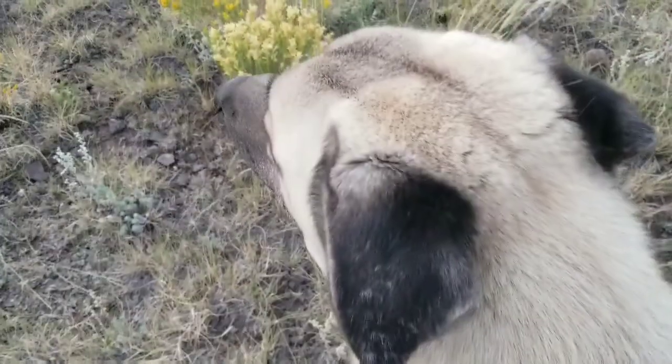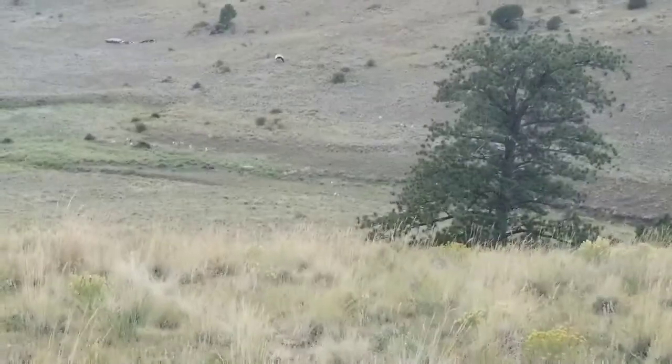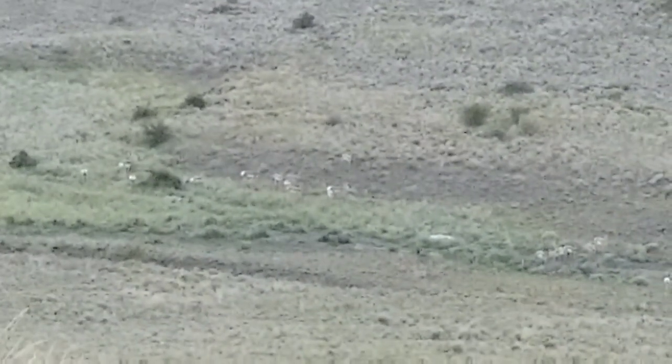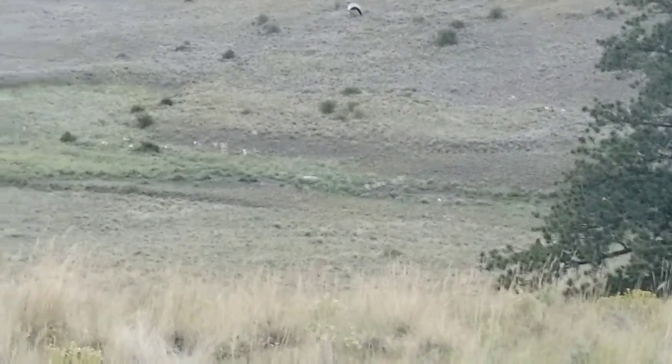So I am here with Mickey Mouse. We were getting ready to walk home, and we just came to the ridge because I gotta go get the tractor to unload the trailer. And look at all those antelope. Tons of them everywhere.